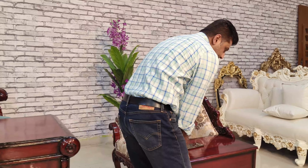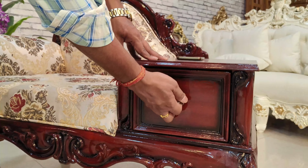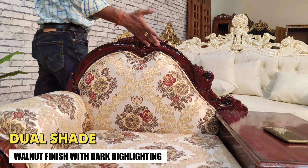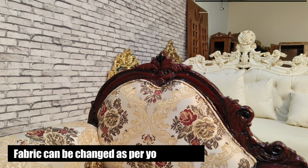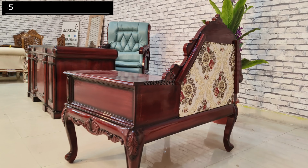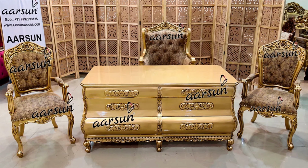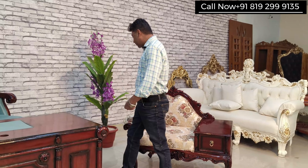I'll move it a little here so you can see it completely. It has got a nice drawer, a big drawer. And overall, the color design is a dual shade, dark highlighting and walnut finish. The beautiful fabric as chosen by the client. It can be a dual one also. The same design can be done on that side. But singly, it looks quite nice. Now, this is the setup for the office that the client required. If you require a visitor chair also, we can provide that also in a similar pattern, similar kind of design.